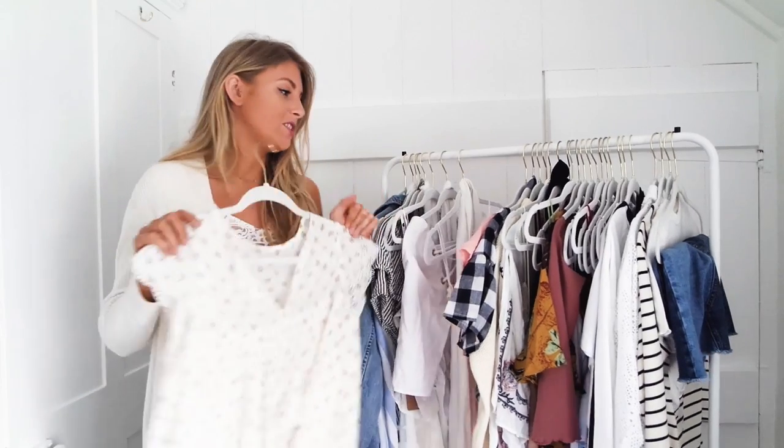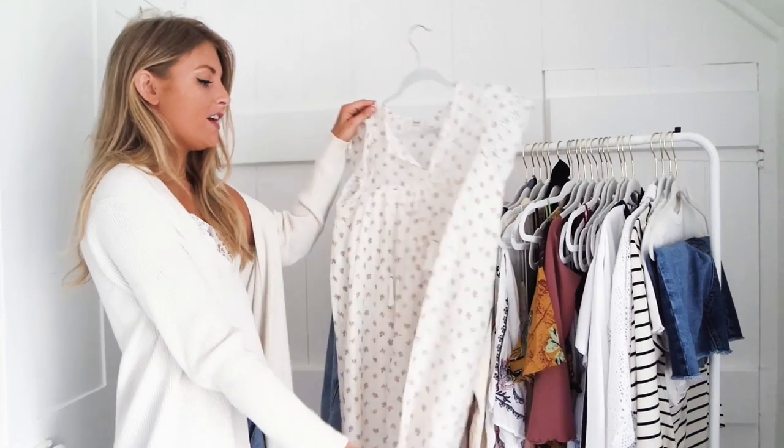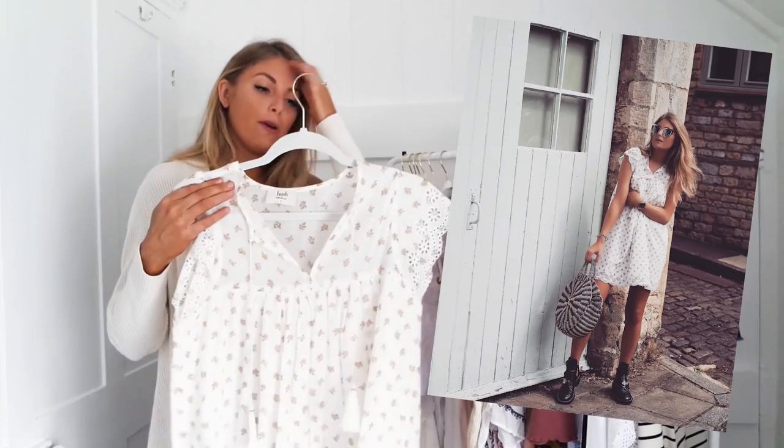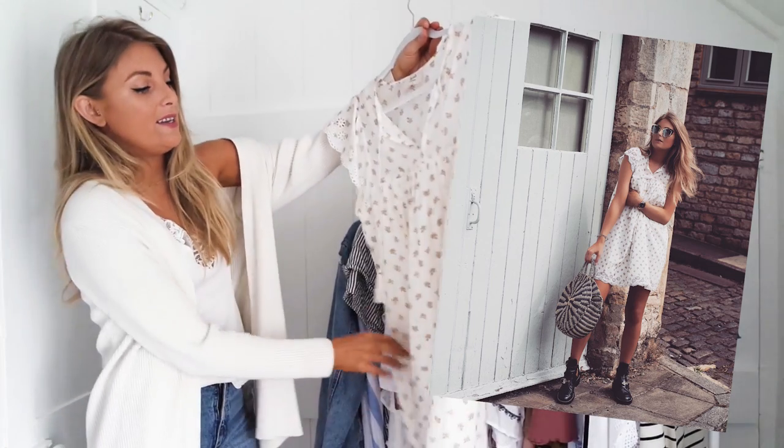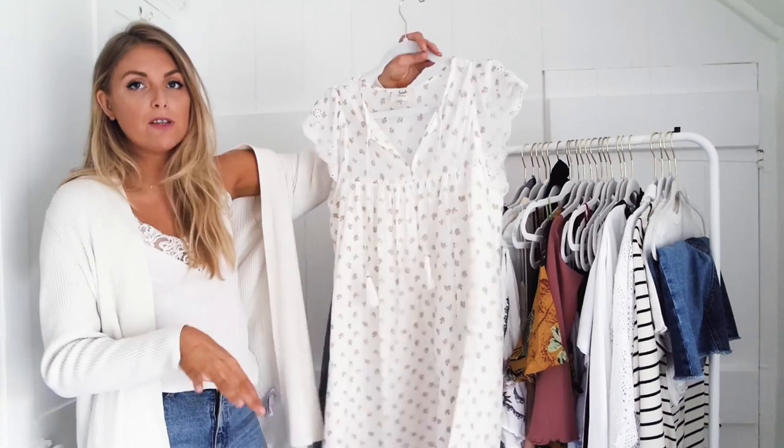So next, I've got two dresses from Hush. This is the first one, and it's so pretty. I actually did a blog post on this, and everyone loved it, so I'll put some pictures in and link it below. And this is a really cute baby doll one.